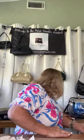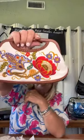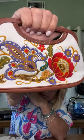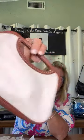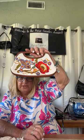Okay, if anybody is interested in this Isabella Fiore, this is all embroidered. I love this brand. I just love everything about this brand. So it's got kind of a heavy duty magnetics. You can see the circles here, here, here, and here. It's got a pretty interior. It's got a zipper on one side. And that's it. This one's 40. Yes, Annie, I will get that for you.